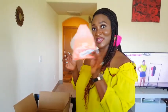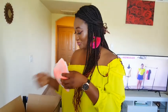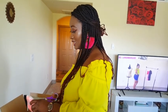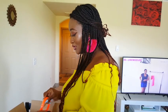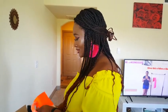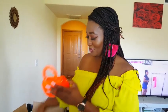So the next item is this cute horse. It's so cute. I actually didn't think it was gonna be this little, but it is kind of little. I think it was a crossbody bag. It's supposed to be a crossbody bag. It's super cute. Oh my god, it's so pretty. I love the color. OMG. Oops, I cut the duffel bag, but whatever.